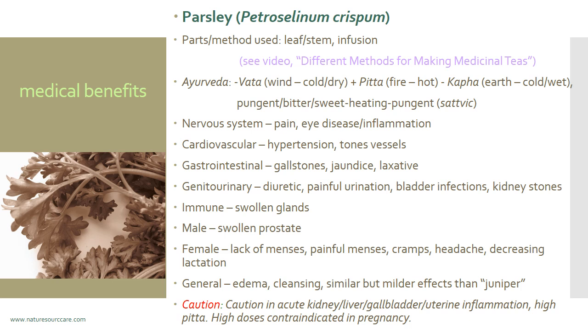And then decreasing lactation. So for people who have trouble lactating or lactating enough to breastfeed, parsley, usually decreasing lactation is a sign of too much vata, so too much cold and dry energy in the body. So by gently warming things up, and also it's a natural diuretic. So it's going to get rid of water from the body, but that means that there's going to be more liquid expelled through the breast tissue for the baby. See how that works? Okay.